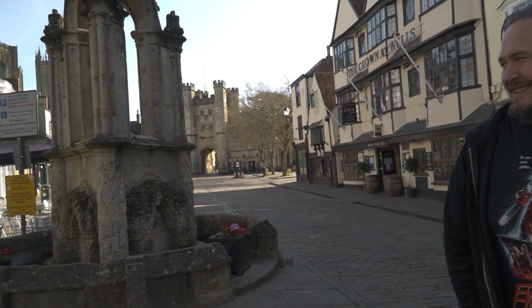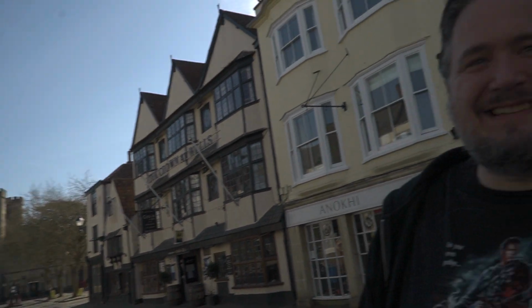I'm sure the clock chimes a lot every day, but I'm guessing this is what we get for doing this on Sunday. It is nice and peaceful on the street though. It's a very low-key morning here because everyone's inside the church, right?